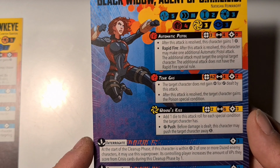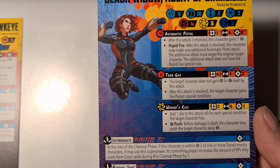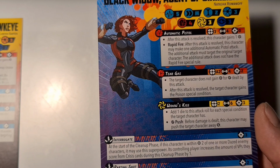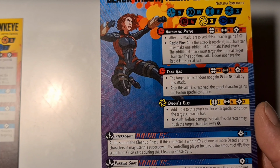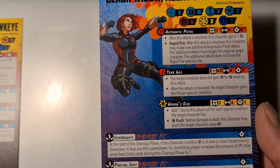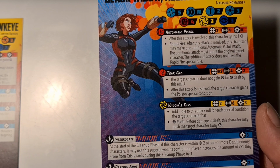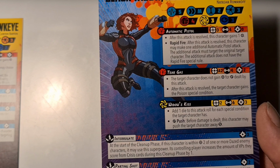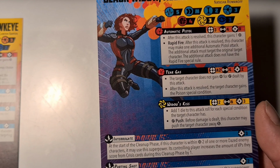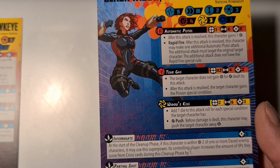Okay, so next power is Interrogate, which is a 3 power. At the start of the cleanup phase, if this character is in range 2 of 1 or more dazed enemies, it may use this superpower. The controlling player increases the amount of VPs they score from crisis cards during the cleanup phase by 1, so you get an extra victory point for playing this, and it costs 3 points.